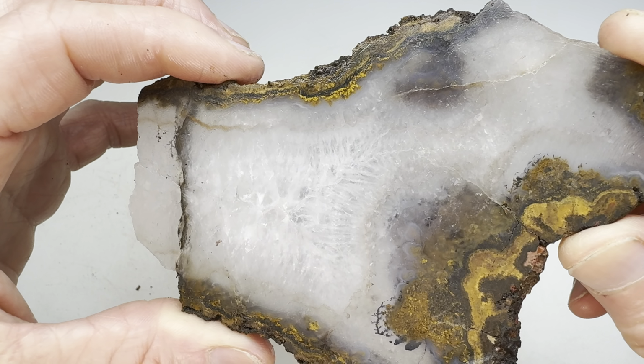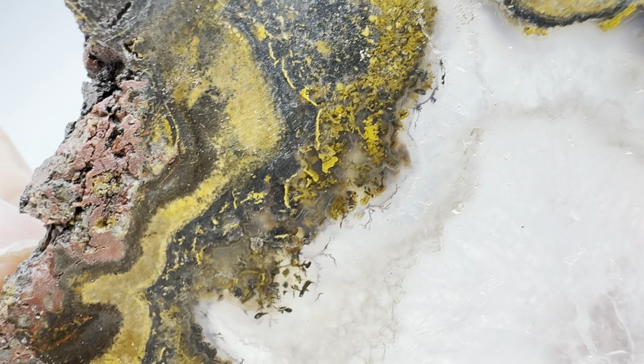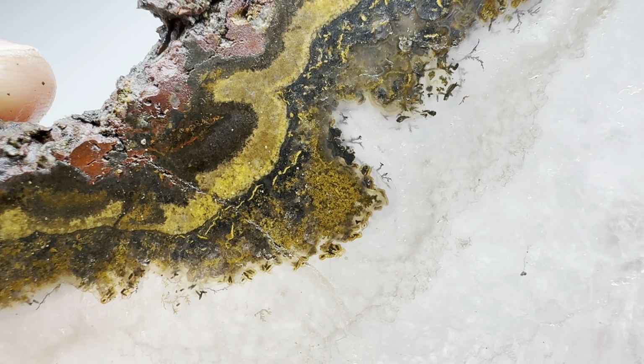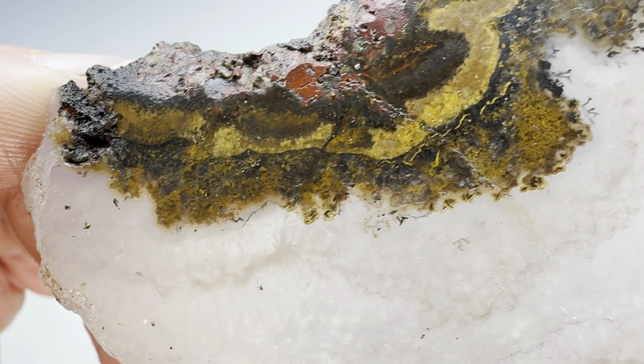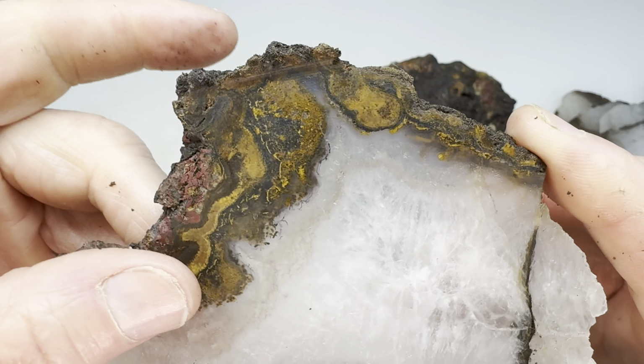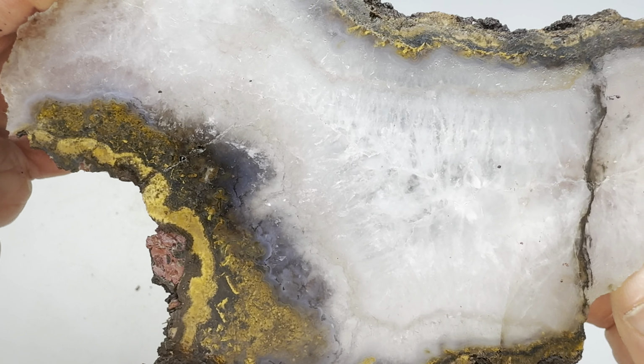The end that just does not want to break off. Yeah, more of the same. Well, when you look close, you can see some pretty interesting details right there along the edge. That is interesting to me. That just bumped it up a point for me. Let's see this last side here.